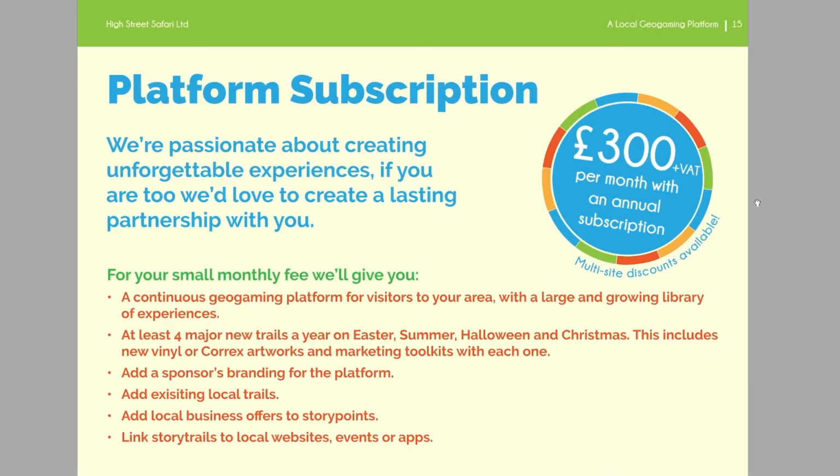So with all of those benefits, I'm sure you'll be really pleased to see that the subscription price for the platform is just £300 a month. And for your monthly subscription, you get all of the following. You get a continuous geogaming platform for visitors to the area with a large and growing library of experiences. I've shown you all the platforms that it will already start with, all the various different trails, and we'll have at least 4 major new trails every year on Easter, summer, Halloween and Christmas. And every time we do that, that includes new vinyl prints or Corex boards, depending on how you're setting it up, and also the option to move the trail locations within the area to change it up a little bit.